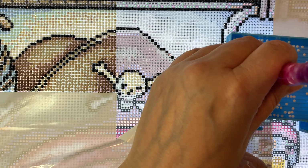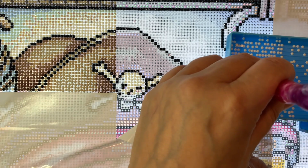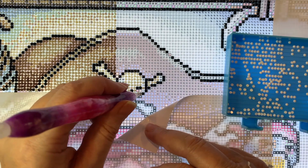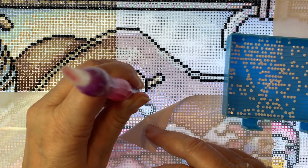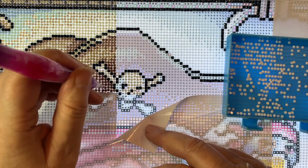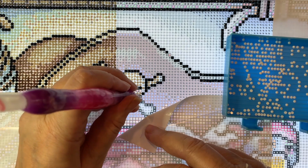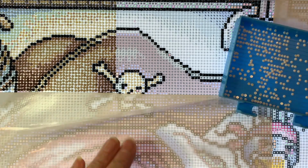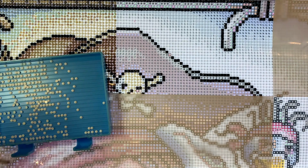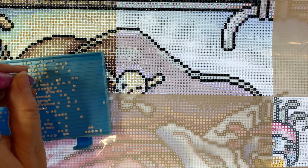Again, I'm going to do this row here because I'm going to have to move. Oh, this paper down. One row. Just going to fix these. They're a little crooked. Okay, well, that's good. Still a lot of white. Don't think I'll do all the white today.